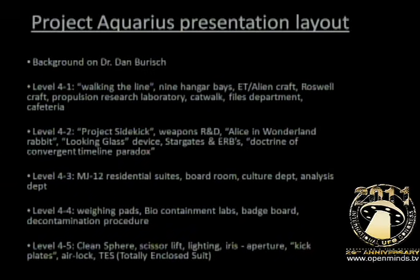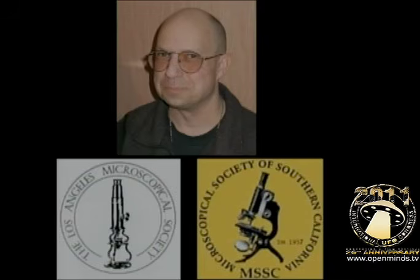And finally, on level 4-5, which is the lower floor of the facility, we'll consider the clean sphere, the scissor lift, the lighting, the iris aperture, the kick plates, airlock, and the test, which is the totally encapsulated suit. So that's the layout of what we'll be talking about today.